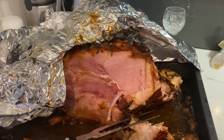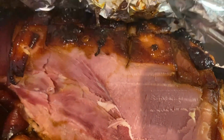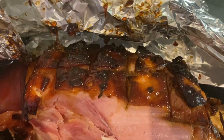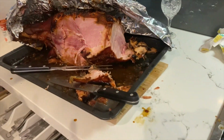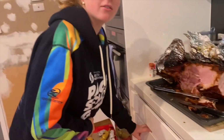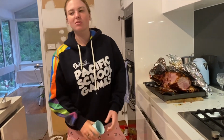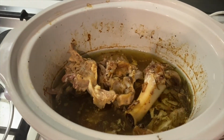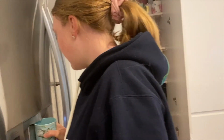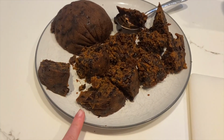This is the lovely ham. Gosh, it's so good. It's nice and sticky, yum. I'm actually full now. I was worried, like, why am I not full for Christmas? But I feel full now. And then this was the lamb. We did have Christmas pudding too, but no one really ended up eating it.